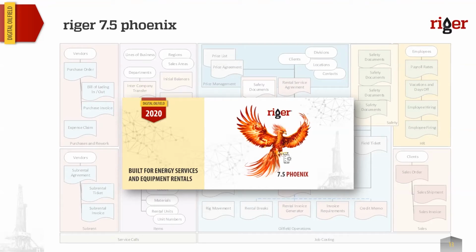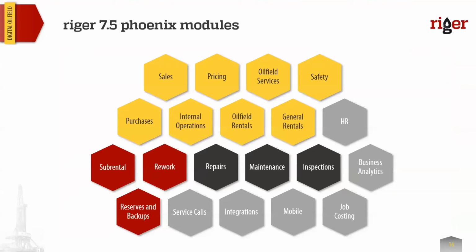We hope that this name will help us to move forward and help our clients to move forward as well. The entire system has become more and more complex and advanced, and we add more modules and features every day. So right now you can see that the entire map of our modules is becoming advanced.